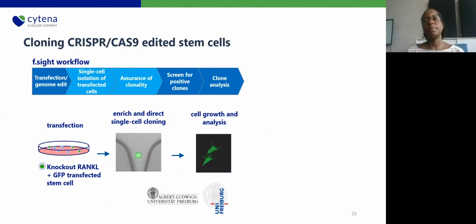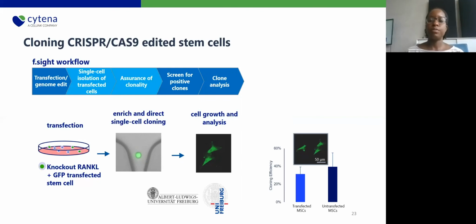One exciting application of the F-Site that I would like to highlight is cloning of CRISPR-Cas9 edited stem cells. Our partner at the University of Freiburg used our instrument to isolate rather delicate cells after transfection and genome editing. The F-Site helped a lot to simplify this workflow, especially since small sample volumes were available after transfection. As you can see, with up to 40% clone recovery, they reached very decent outgrowth given that these are rather delicate cells.